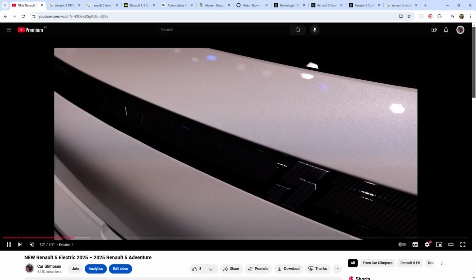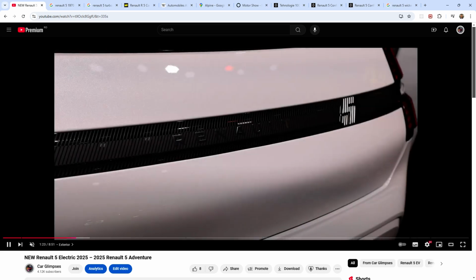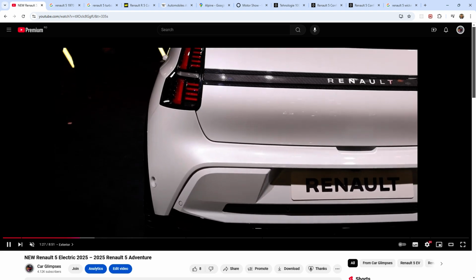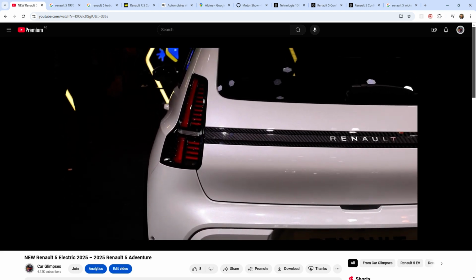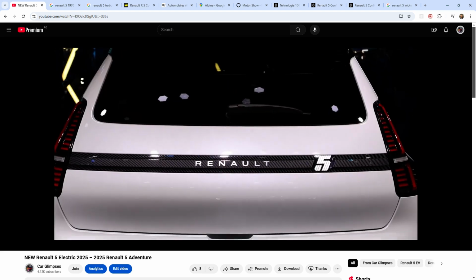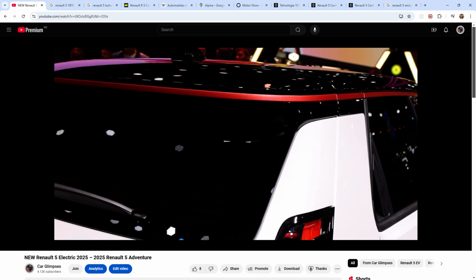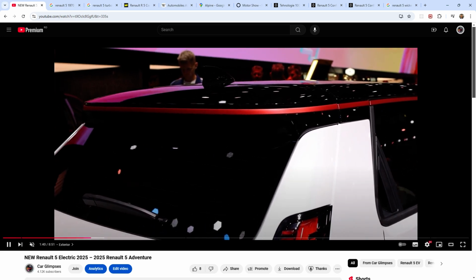We start with the trunk of the car. Look what a beautiful design on the back of the car. I love it. Overall, Renault made such a beautiful presentation of this car. They made it in such a nice way. They put all kinds of design, colors, and badges, and it looks pretty cool. That's why I was impressed, and I want to present you the car.